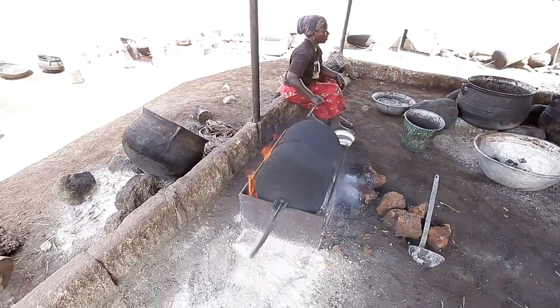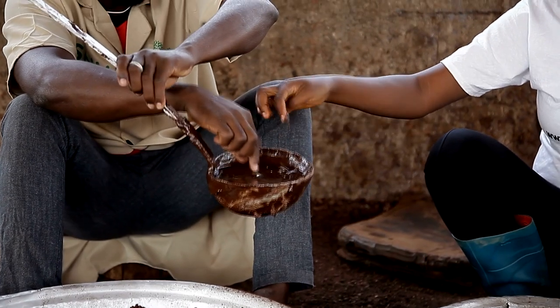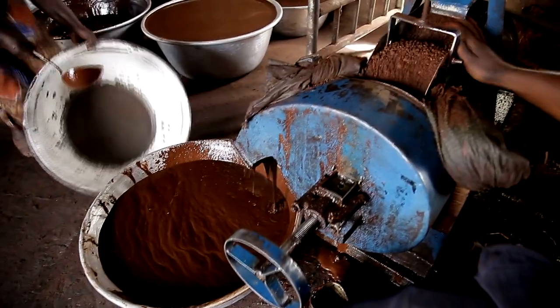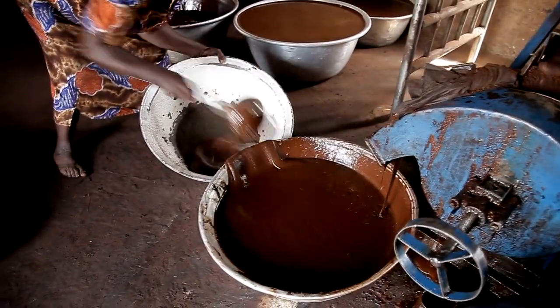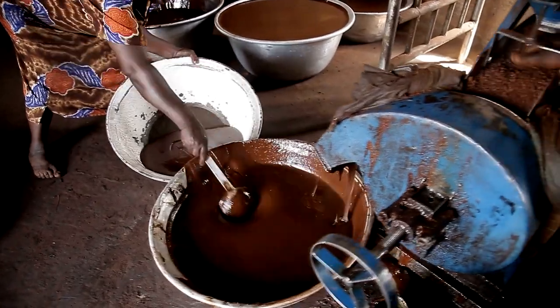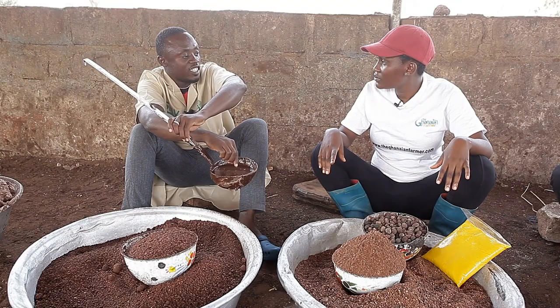When they grind it, it comes out like this. This is the texture you get, something like chocolate. They will allow it to cool again, because it will be hot from the grinding mill. When it is cool, they fetch it according to the strength level of the kneader.